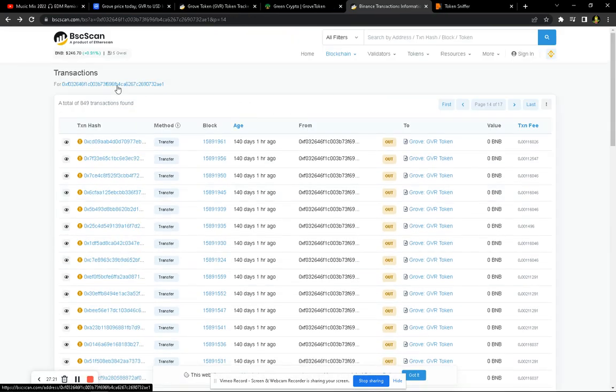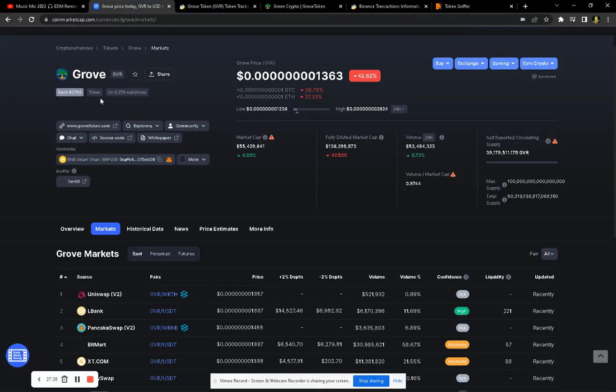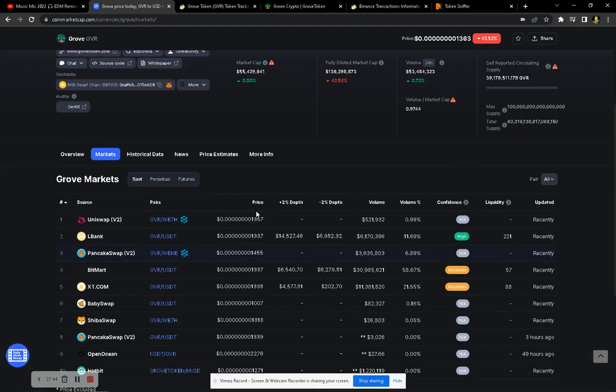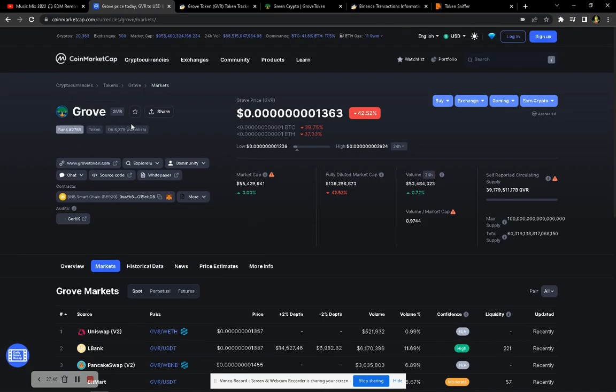I feel like there's a lot of projects out there that are personally way better than this one. I was just going on BabySwap. I think BabySwap is an awesome project. It's so undervalued. It's paired with USDT, so it's a stable coin. It is being manipulated, but the stuff that you can do with BabySwap is quite amazing. Anyways, I'm not talking about BabySwap. This is for Grove here.